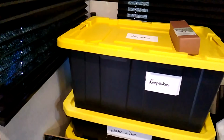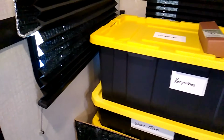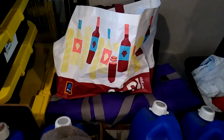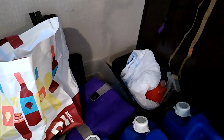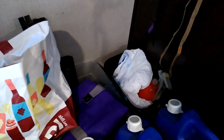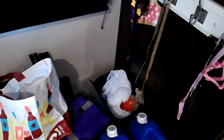We have some of our RV gear, and actually this is keepsakes. These are things from my mom and my kids. All of your childhood crafty things. Water filters. This is the cat scratch wall that I made for Beans. And this is just our TV trays in case we ever need them at the couch. And then usually that trash can holds onions and potatoes with some cedar chips, but for the sake of weight, we don't have it full.